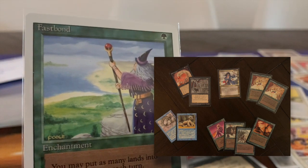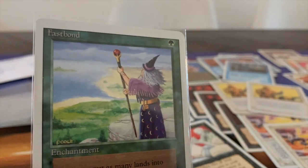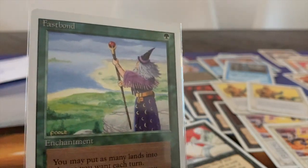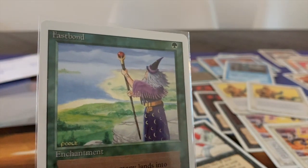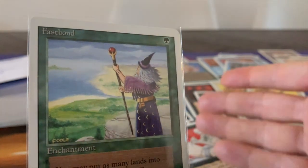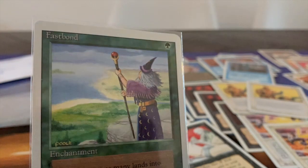But you know, Robin was very helpful. He was like, I want to help you complete your Revised collection. Can you show me what you have? And I'll just pick something and we'll make it work. So thank you very much for that. I really, really appreciate that. Really happy with all these cards. They're going to be great, great, great.